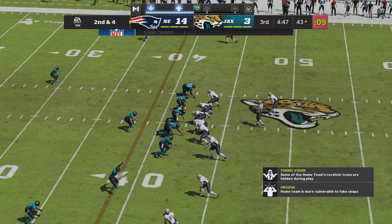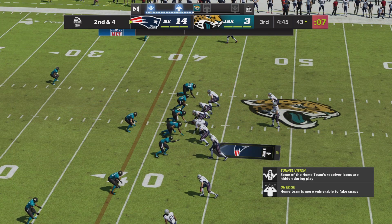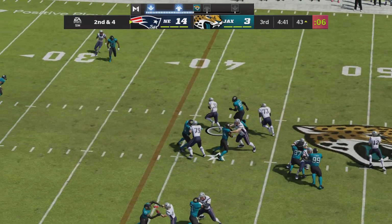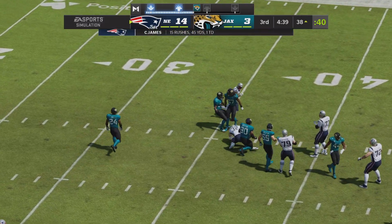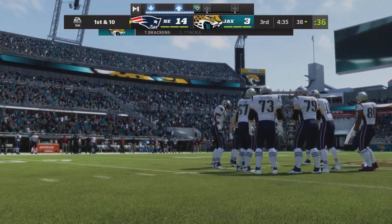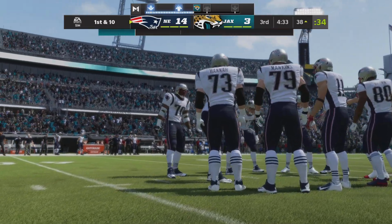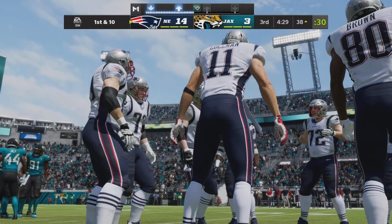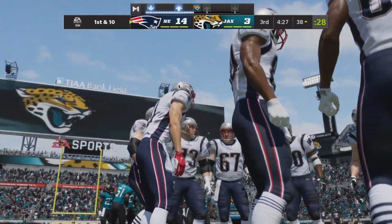Working with his 2nd and 4. They run the counter. It's James. And the stop here will come at the 38-yard line. So many teams want to throw the ball in this situation nowadays, but I love watching a team that has enough confidence to go ahead and run the football in that situation. That's almost a tendency breaker.